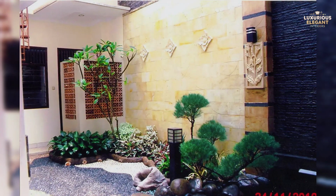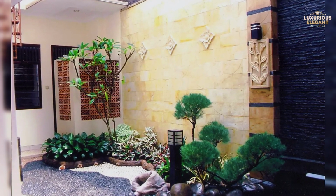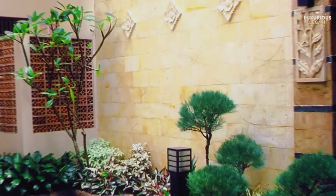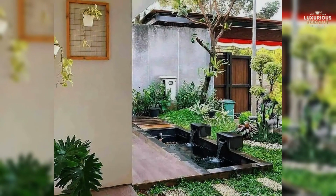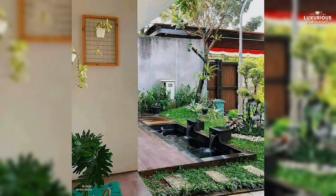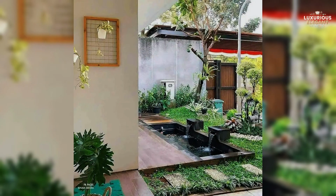Invite wildlife into your garden. Bees, butterflies, ladybirds, they're not just cute, they're essential. Pollinators help keep our ecosystem healthy, and your garden can be their safe haven. Plant pollinator-friendly flowers like marigolds, cosmos, and echinacea. Avoid chemical pesticides, go organic or homemade solutions like garlic spray. And leave a shallow dish of water out for thirsty bugs.